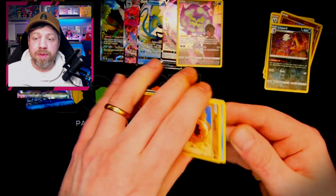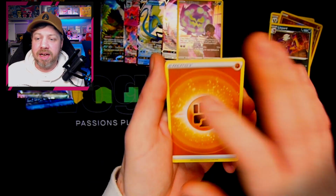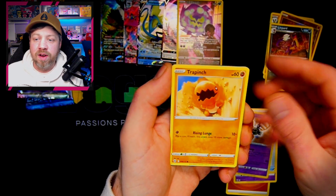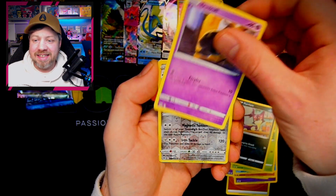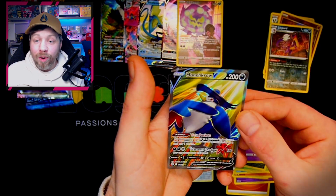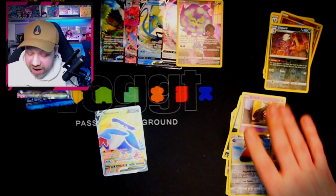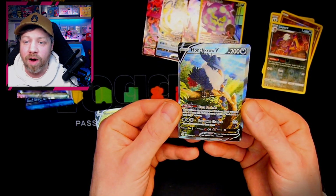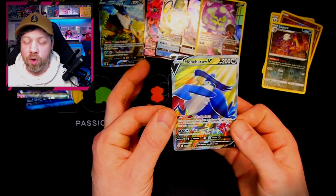Oh, I think I see something. Is it a V or is it going to be something a bit nicer? Man, I hope so. We got the Starmie, Freshwater Set, Sigilyph. We got a Trapinch, Piplup, Shroomish, Purrloin. Come on, let's go. What we got? Oh, shit. Let's go. We got the Hawlucha V full art as well. Oh my gosh. Right, I can't believe it. This is crazy. So we got the Haunchcrow V alt art and then we have got the Haunchcrow V full art as well. Are we going to pull any more Haunchcrow today?